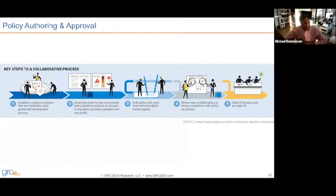Organizations should have some strong, defined policy authoring and approval process to make sure policies are consistently managed, are done in the same language and templates of the organization, and that they're properly reviewed and approved in the organization as well, and indexed. All that's important so that we can keep policies consistent with regulatory change. This is all part of a broader policy management lifecycle process that we look at in the next slide.